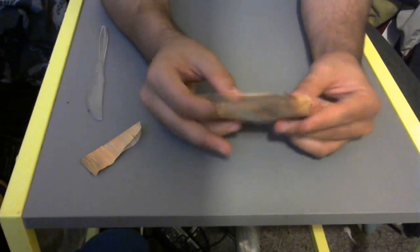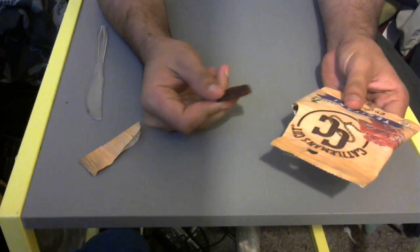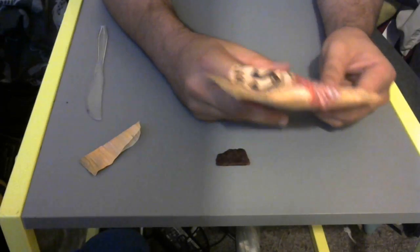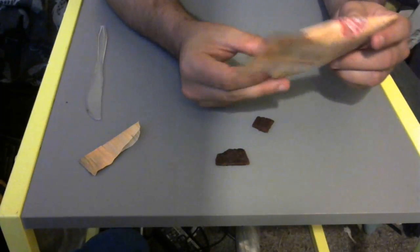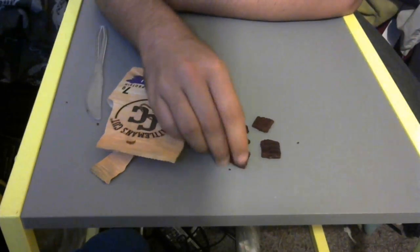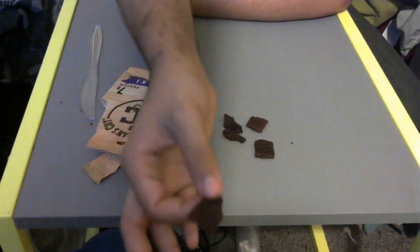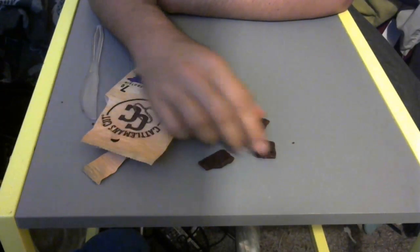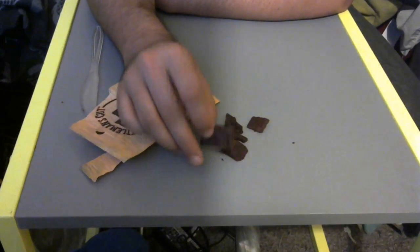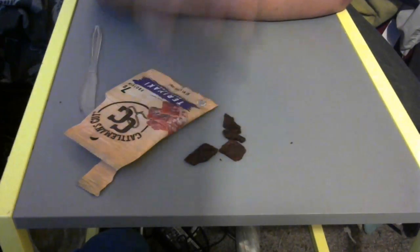It smells like jerky. Doesn't smell like any fake stuff or anything. It looks kind of okay too. It doesn't really have as much color as regular jerky does. But it looks edible at the very least. All right, let's give this a shot.